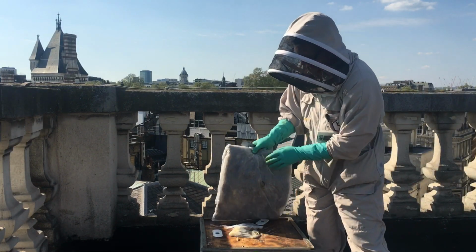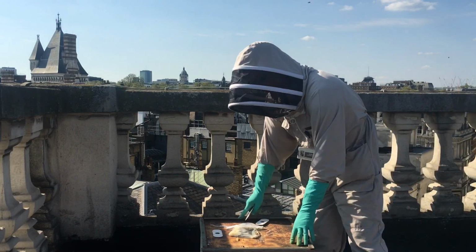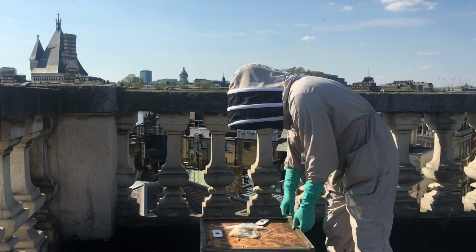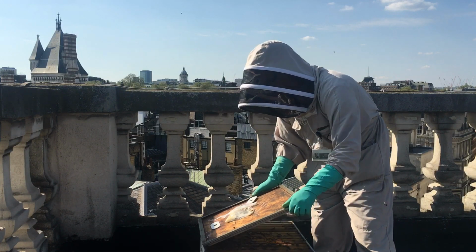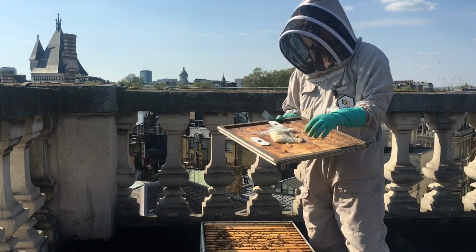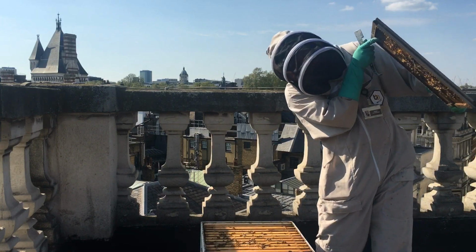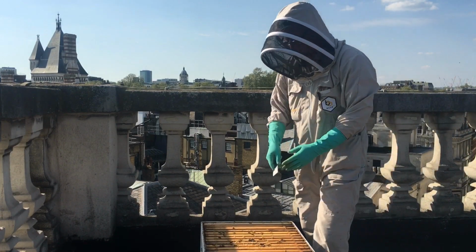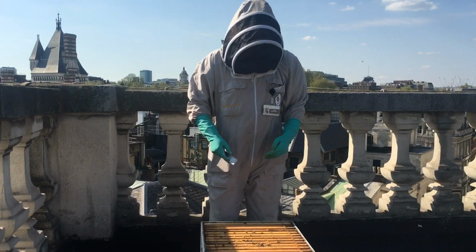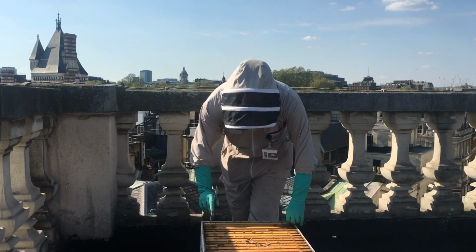This is a piece of insulation material to keep the bees warm underneath. This is what we call the crown board. This is basically the ceiling of the hive. I want to take that off. There's a little bit of food on there that's left over from the winter. I'm going to have a quick check underneath, to make sure the queen isn't on the inside of that roof. I'm going to set the roof down there, and then I've got access to the hive and I can see what is going on. I'm going to start by taking the end frame out.